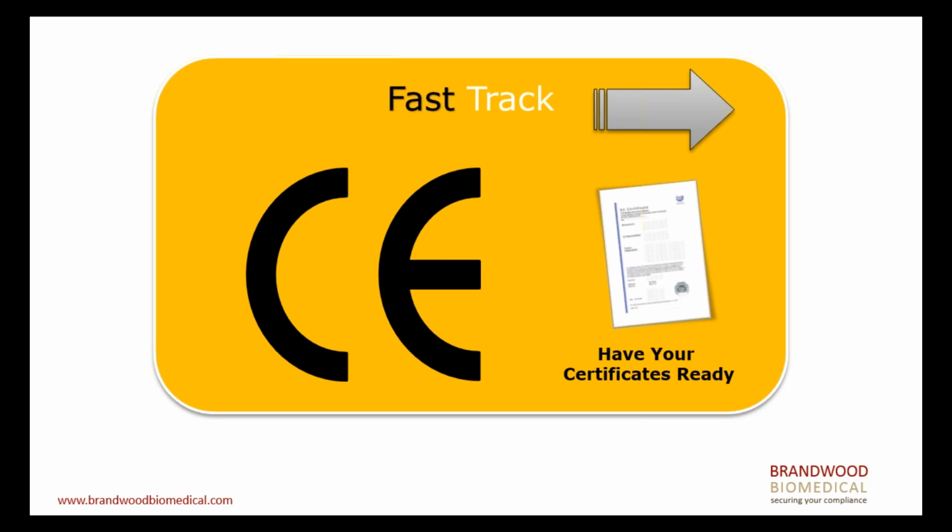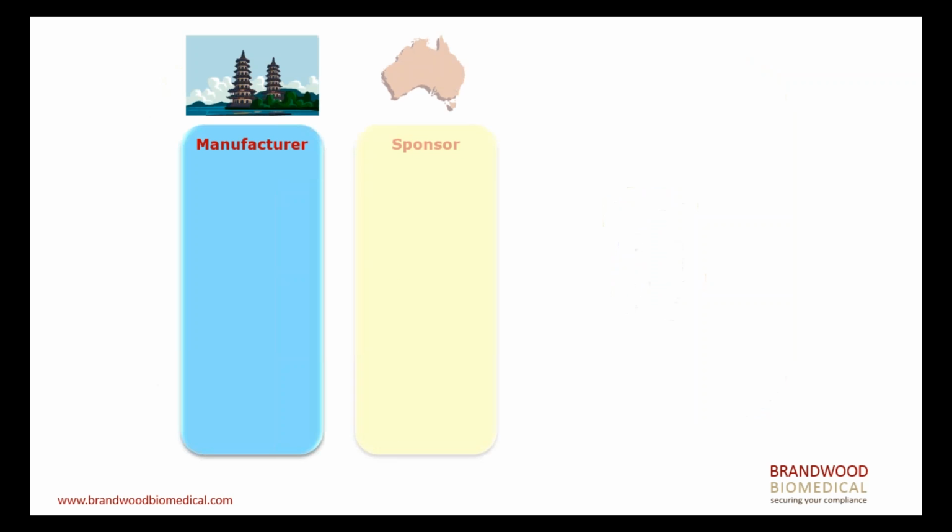Now, early on in the presentation, I mentioned that the regulations in Australia closely align with those of Europe, and because of that, there is a fast-track option for some manufacturers of devices. If you have an EC certificate, you can use that to go straight to your ARTG application without going through TGA conformity assessment. This is applicable to most devices, and there are some exclusions, but for most devices, once you have your approval in Europe, you can use that as your gateway and your fast track to register your product in Australia. And I'll go through a bit more detail on the next slide.